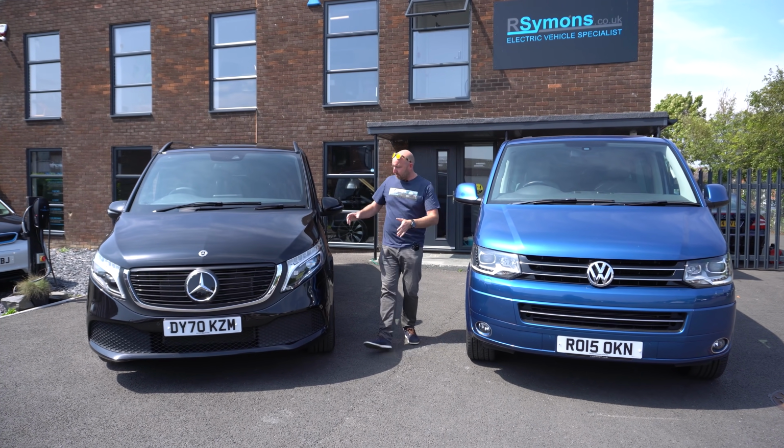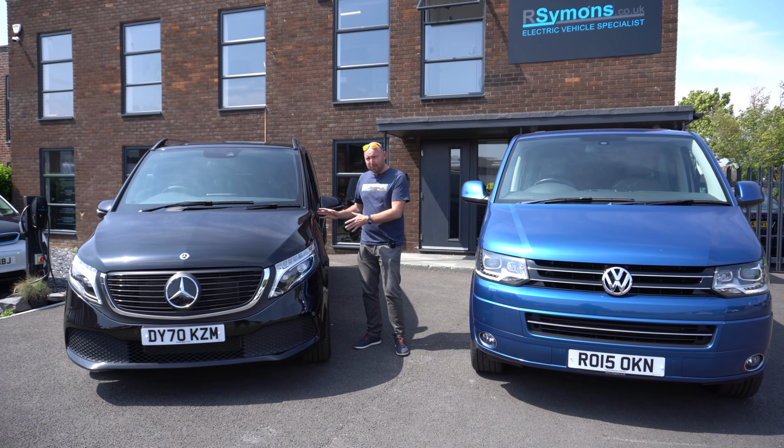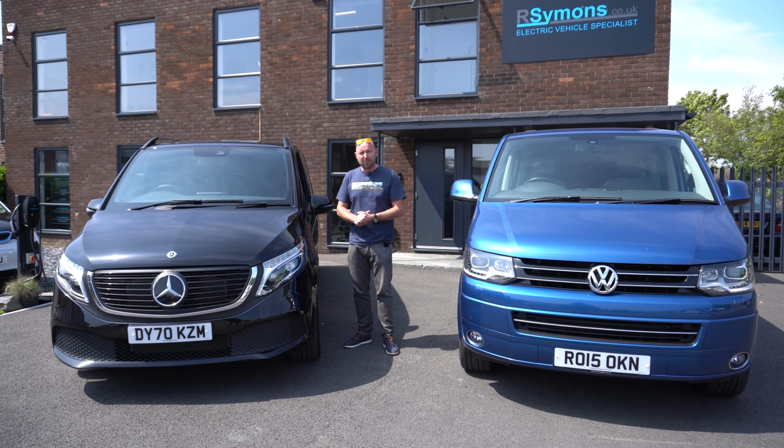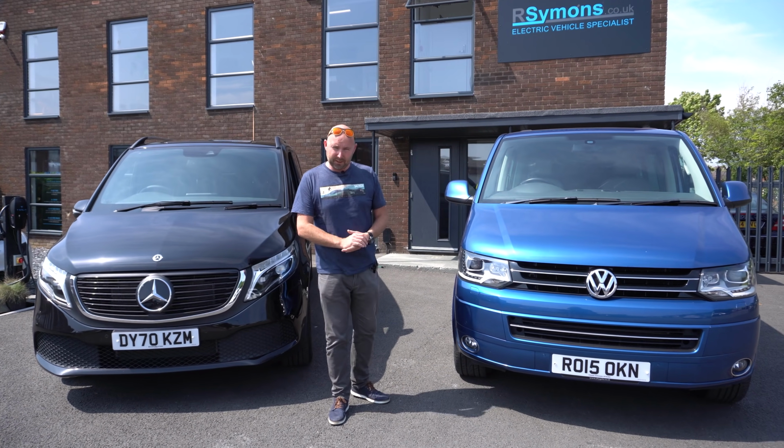Multi-seater Caravelle versus multi-seater EQV. These are still pretty expensive. This doesn't come cheap, but how does it stack up in a few places? So let's give you some opinion of this car and how it compares to the VW Caravelle, which we're very familiar with.